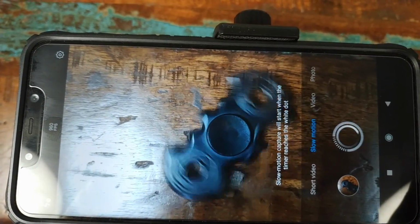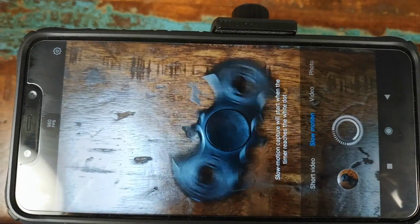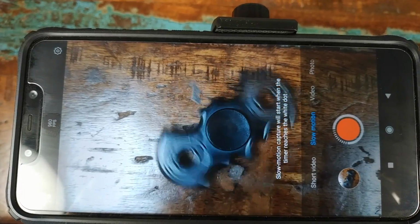This here is a short clip of 960 FPS slow motion video being recorded on the Xiaomi Poco F1, and this is the final result which you get.